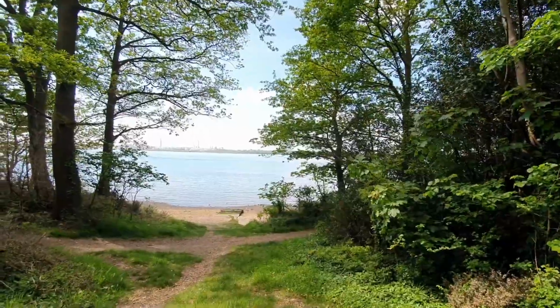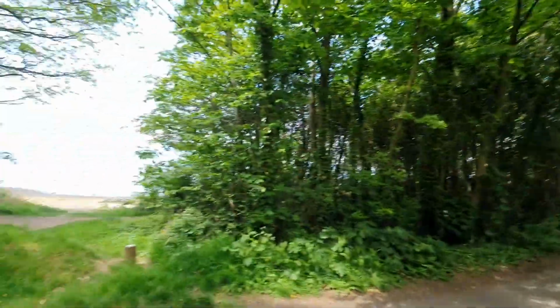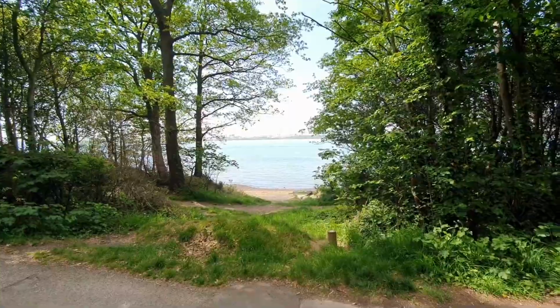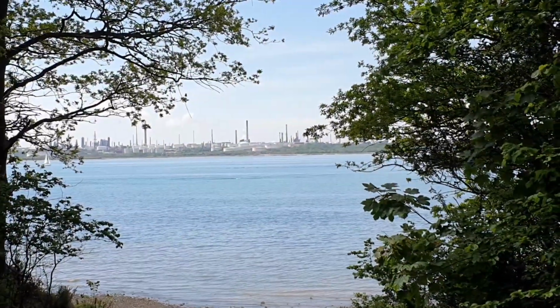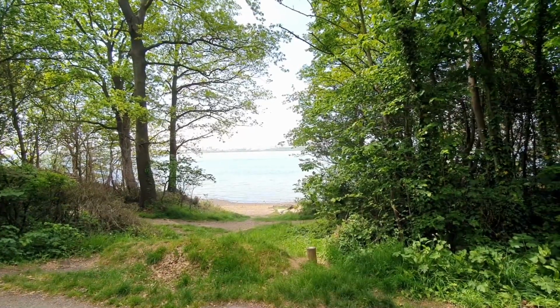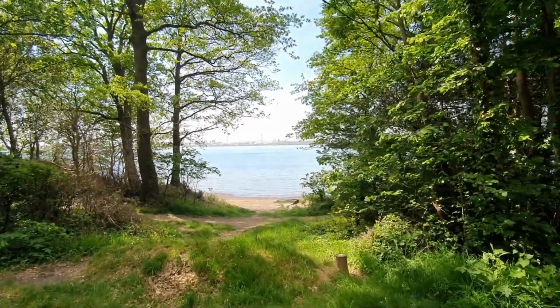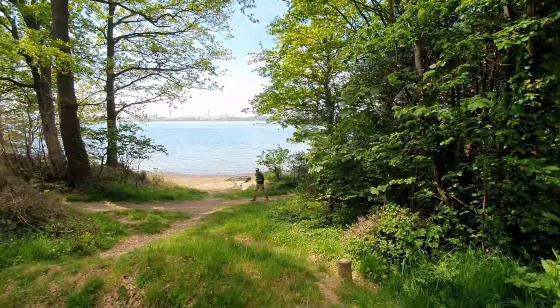Look at that. It's like an impressionist painting of some sort, Constable, Rembrandt or whatever. The oil refinery framed in nature's arches. Love it. You could do that as a postcard. Hang on, let me take some photos.